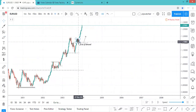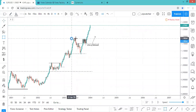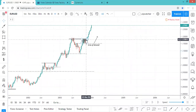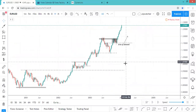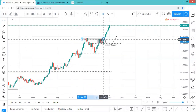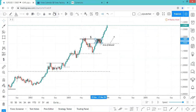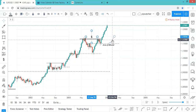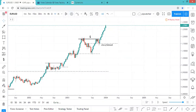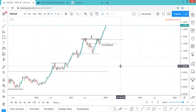So this area of demand right here, you can see there were equal highs, right? What is retail doing right now? There's equal highs right here, so there was liquidity trapped right in this area. And what did the market do? They had a strong impulse up. That was a fire trade. There was a strong impulse up, and then there's this liquidity right here that got broken. Okay, so this liquidity that got broken.